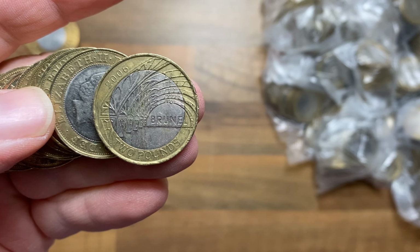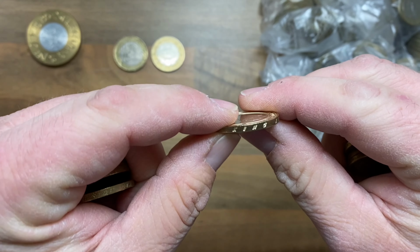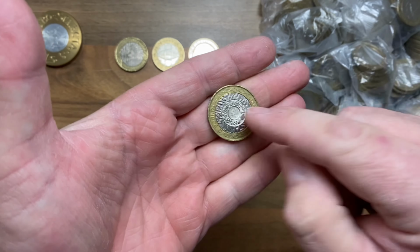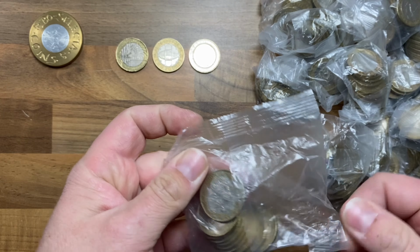First out the bat is a Brunel Arches. Very cool coin with the diagrams of the bridge. Looks cool, but very, very common. We got the 1999 Rugby World Cup. We also check the rotation errors on the 2015. There's another one, three in a bag. This is the First World War, and it should say For King and Country. And that is the inscription that you find on the Shakespeare history coins, I think. Three in the first bag. We'll take that as a starting point. We will definitely take that as a starting point.